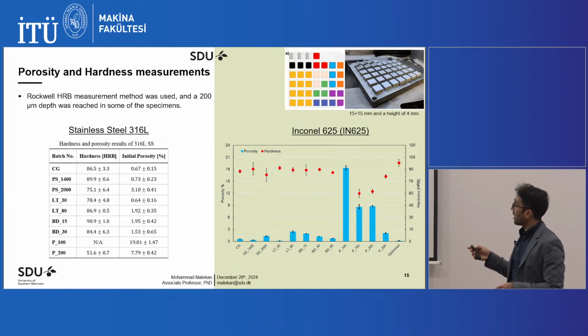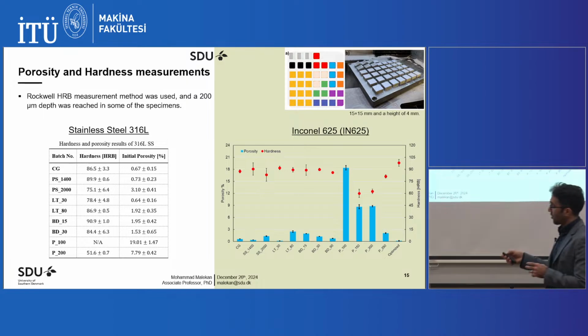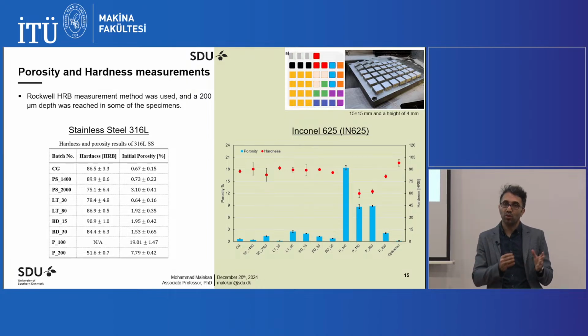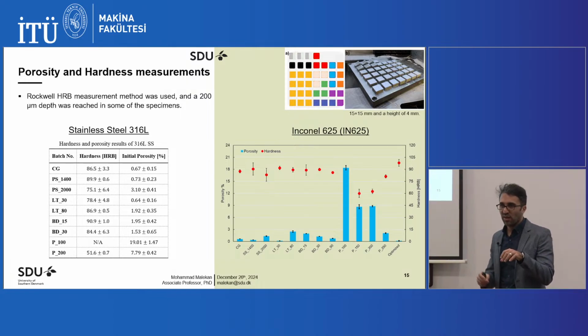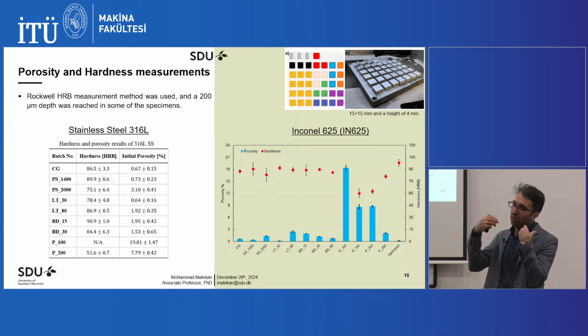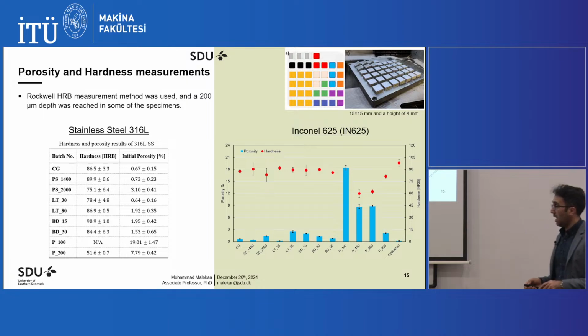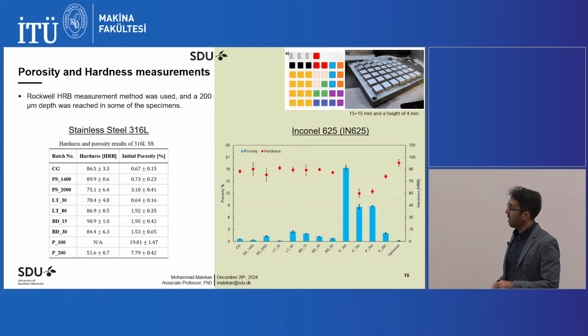In order to do that, we followed exactly the same process parameter definition as we did for tensile testing, and we produced a different set of samples, mainly to do hardness testing. Of course, we could also use the tensile sample itself and grab, for example, the gripping area to do the hardness testing. What we wanted was to not have any influence from the other mechanical testing, so we just produced dedicated samples to do hardness testing. And we can see that the distribution of the porosity is somehow similar to what we see in stainless steel and in Inconel as well.